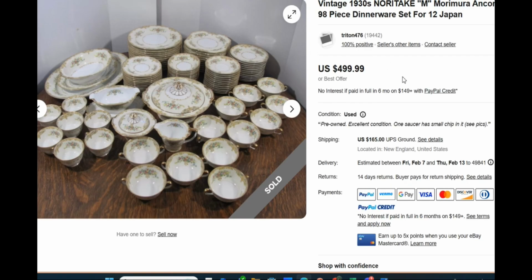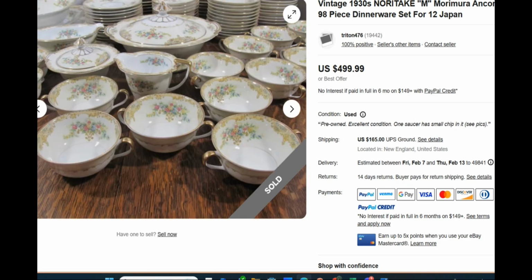Here is a vintage 1930s Noritake Morimura 98-piece dinnerware set. Okay, so this is indicative of what you'll find at an estate sale, you know, with all the little flowers. And a lot of Noritake patterns have the smaller flowers. So that's one indicator that you've come across Noritake. However, there are always differences, right? We've seen a few here already.